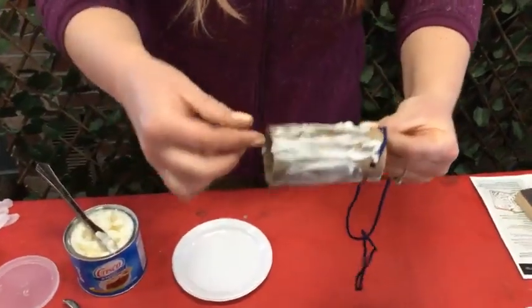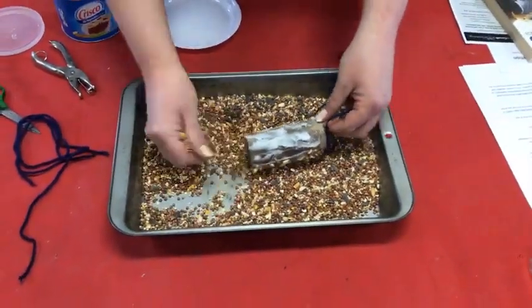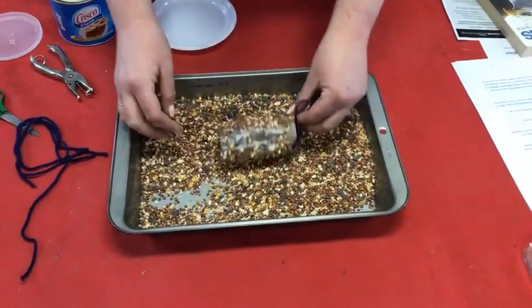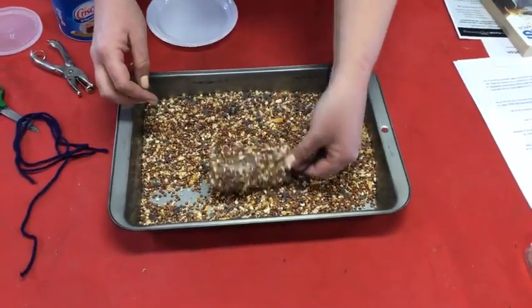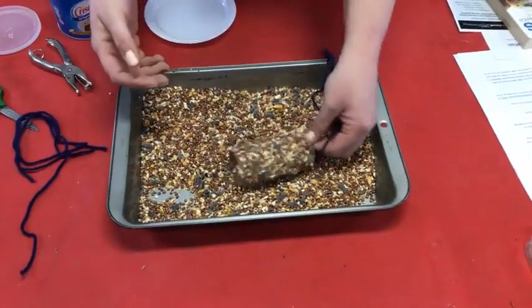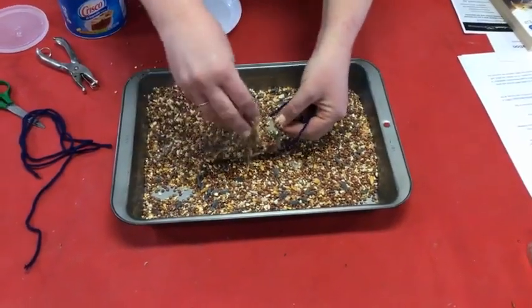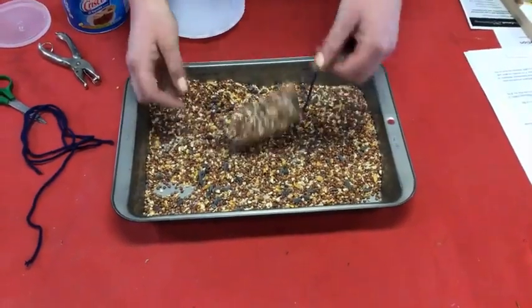So once you have it pretty well covered, you're gonna roll it in your seeds. You can also kind of scoop and smush it on there. Make sure it's nice and covered. And you can do any kind of seeds you want. Obviously, the smaller seeds stick a little bit better, so I would avoid your peanuts and your shelled peanuts and things like that. There you go.